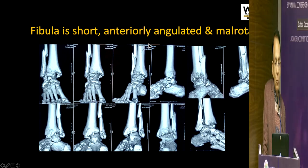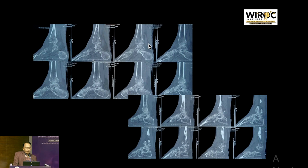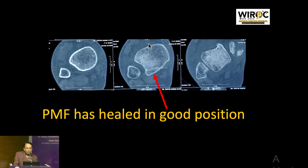In this patient, the fibula is short, anteriorly angulated as you can see here, and it's malrotated. So these are the three things we have to correct in the fibula. These are the sagittal and coronal images there. The medial malleolus is a very tiny piece, and the talus has shifted laterally and is tilted also. Fortunately for me and the patient, the posterior malleolar fragment was there, but it has united in good position and the syndesmotic notch doesn't look really bad.